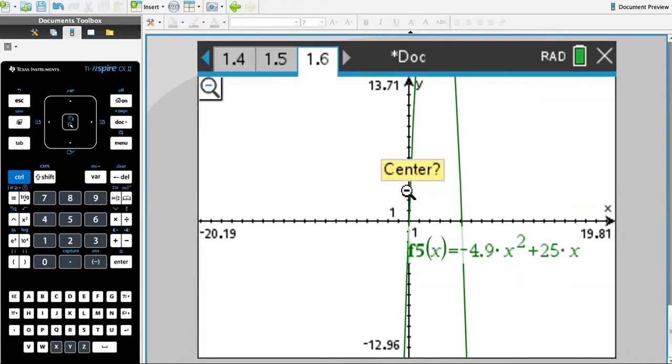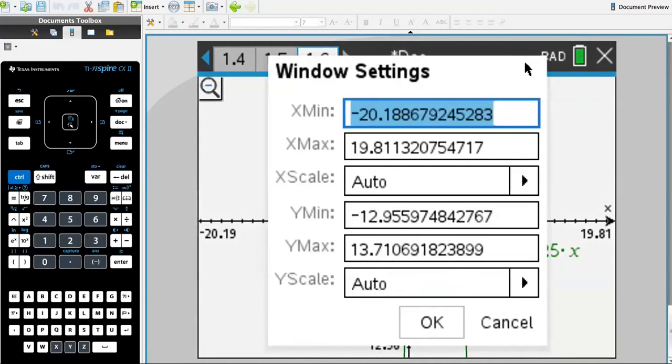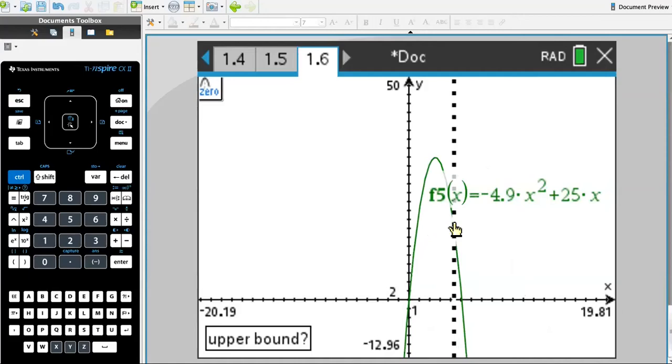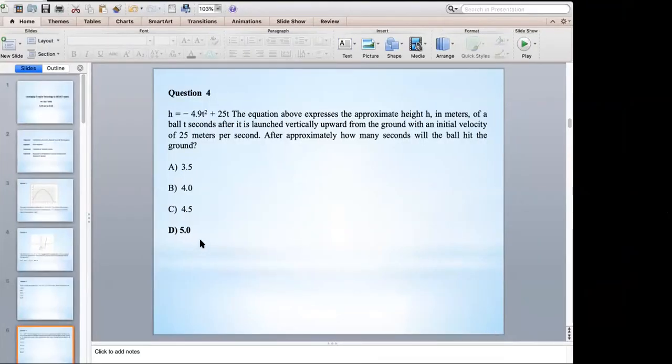Or in case if you find this, you can directly see here, and they are asking after how many seconds will the ball hit the ground. So we want to find the coordinate of this point here. So analysis and zeros, you need to find and do this. You will be getting the value 5.1. Now you need to see the nearest option to 5.1. So in the question, the nearest option given is 5 here, so you can select this option.